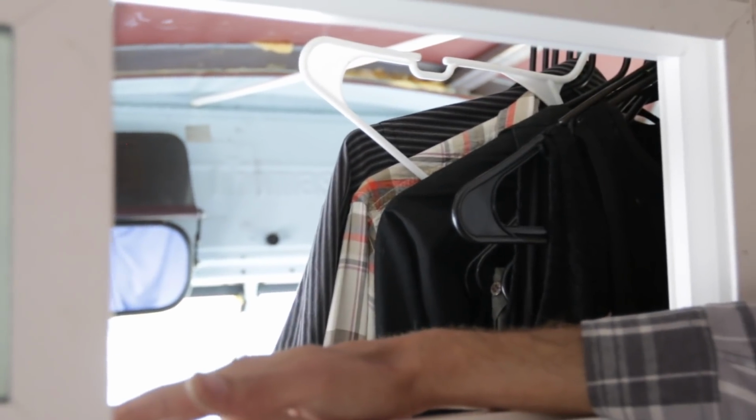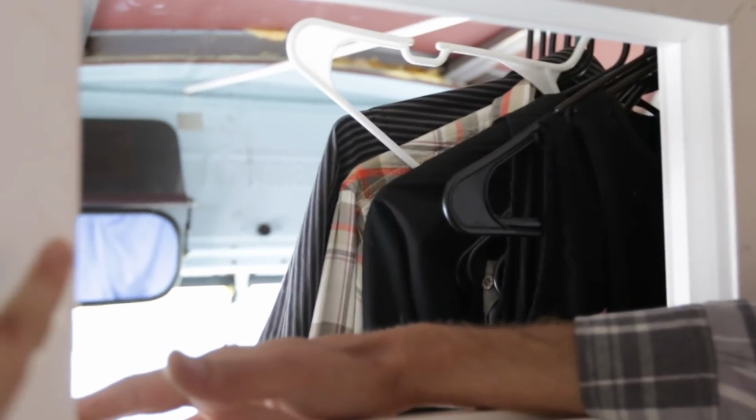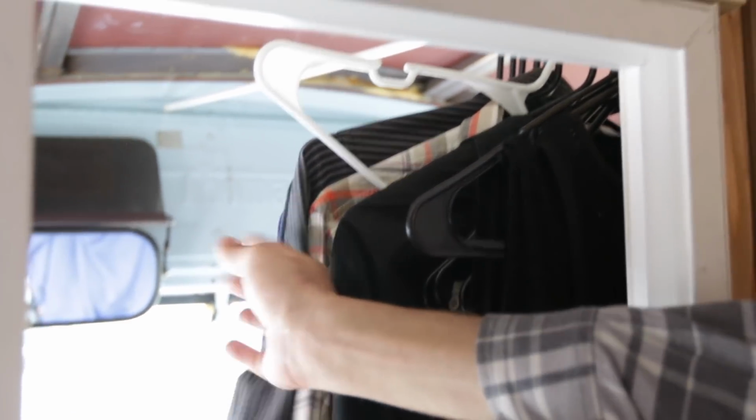We have kind of a walk-in closet up front. It's all a really big mess right now, so we'll do an updated video. You can see the original bus panels, metal panels at the top there.